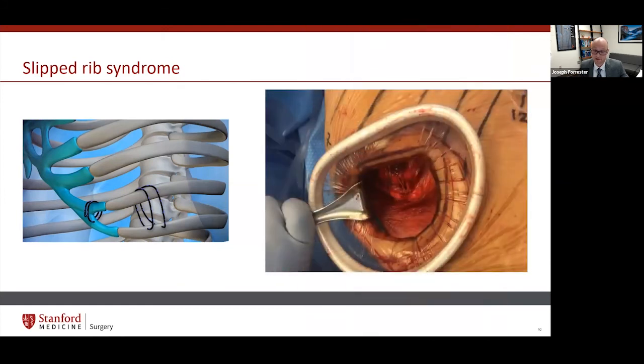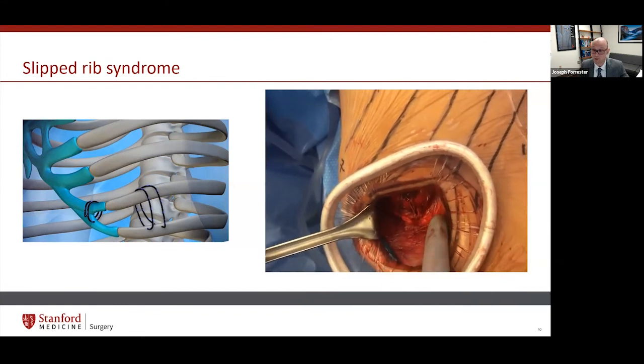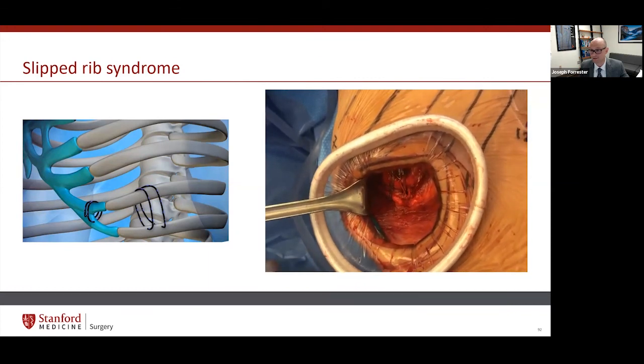And in this video, you can see how the rib is stabilized after fixing the 10th rib in place with tiger tape and Ethibond sutures. Now, the patient in this video had had left upper quadrant pain for a year before coming to see me, and 2 weeks after surgery, it was gone entirely, which I found pretty remarkable.